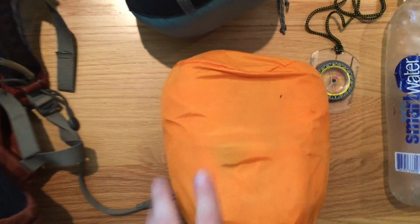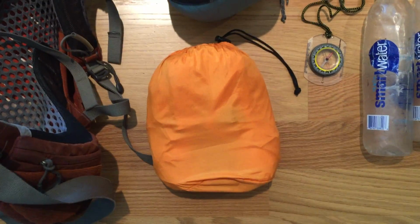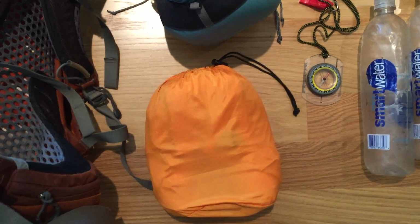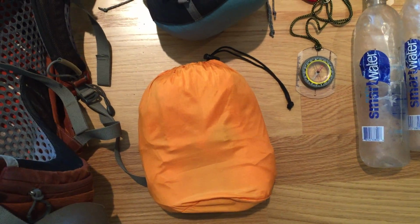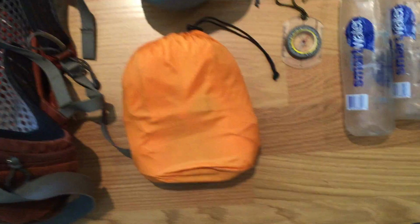And then this is my little air mattress. This is an Evo Light, I think. It was pretty good. I blew it up too much a couple of times and it kind of exploded from the inside, so it's sort of my fault. But it was very, very comfortable and it's also very light. So, I would recommend it. Just don't blow it up too much.